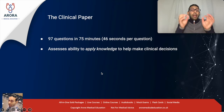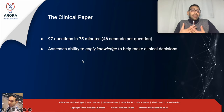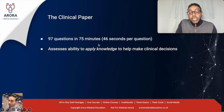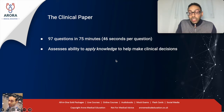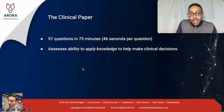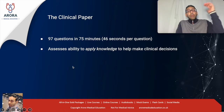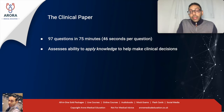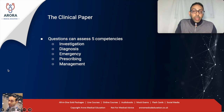So it's not just a pure knowledge test. It assumes that by now you have a decent amount of knowledge, but it's how you apply that knowledge in problem solving and making clinical decisions on the spot in a rapid time frame. That's quite difficult sometimes to assess from an MCQ point of view, but that's the aim of the assessment. So it's not just how much do you know, it's how do you apply it. And the application of knowledge is where the technique side of things can really help. We'll give some examples of that in a short while.